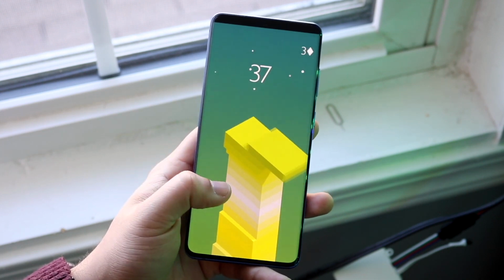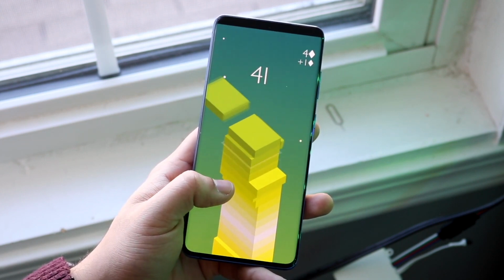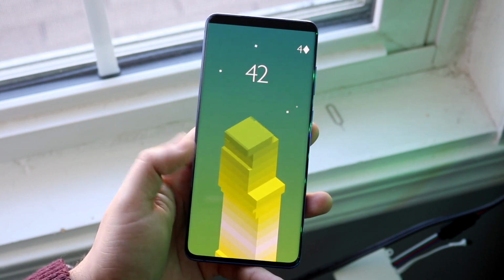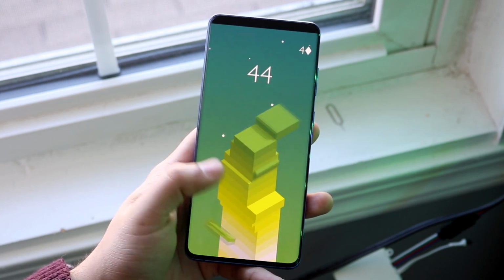But other than that, I mean, this is still a very good phone, especially in the hardware sense, that I think you might be okay. You may be able to swing out for another year or two, but if you plan on keeping this phone for 5 years, this may not be the phone for you.